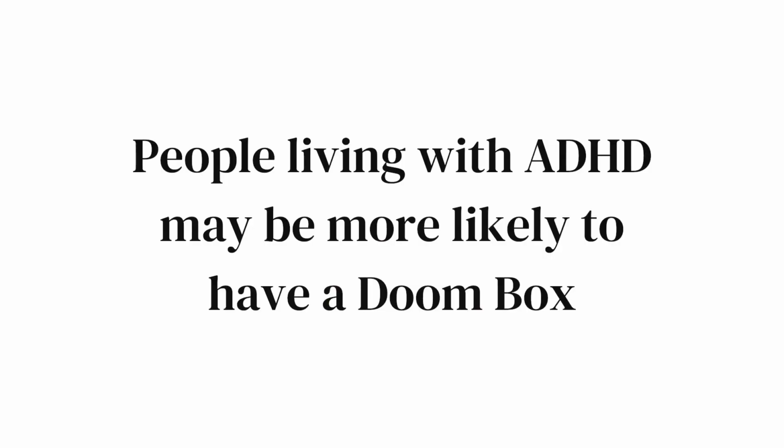Okay, back to Doom Boxes and ADHD. People living with ADHD may be more likely to have a Doom Box as a coping strategy for dealing with symptoms of disorganization and executive dysfunction than the general population or your neurotypical peers.